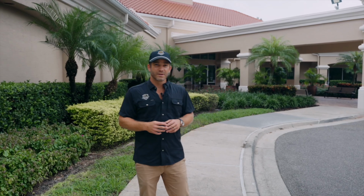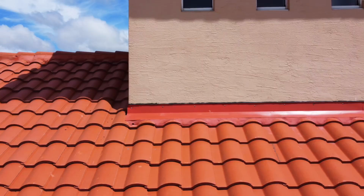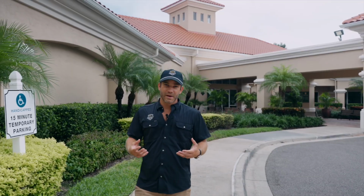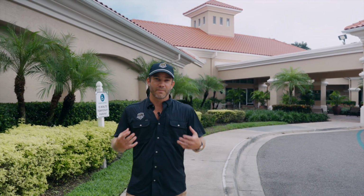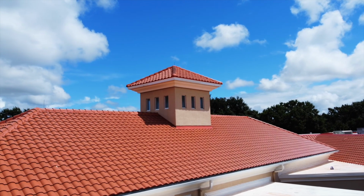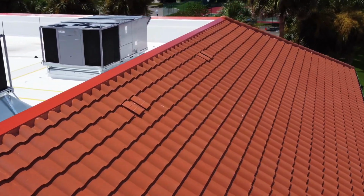Some of the finer points that you'll see in this roof are the flashing. At Florida Specialty Roofing, we always use painted flashing, whether it's your valley metal or surface mount flashing or any sort of flashing that's on your roof. We go beyond the mill finish and give you a painted color that's going to match. So when you look up at this roof, you see the head wall, side wall, all the flashing is gonna blend in and match perfectly with the brand new Crown tile we installed.